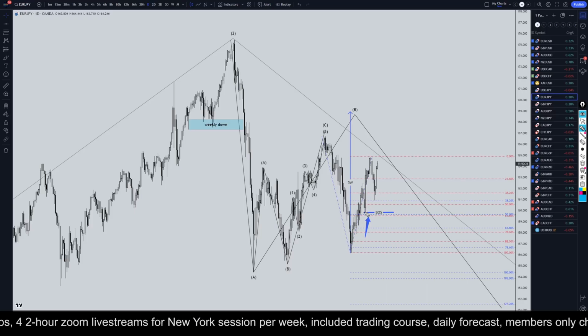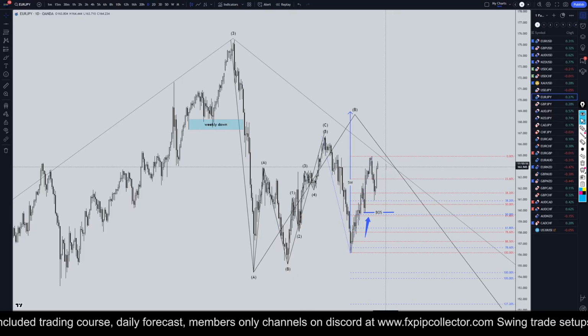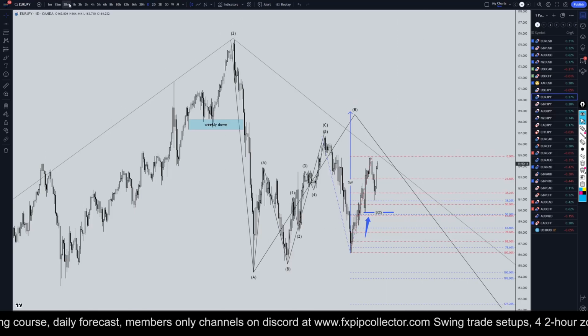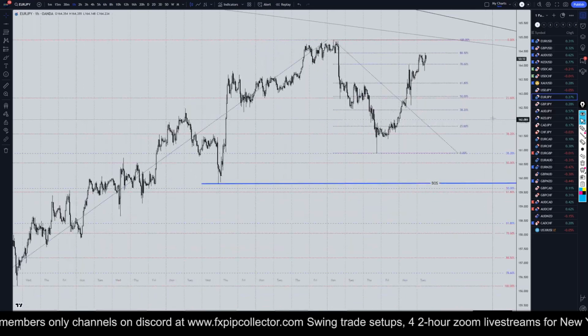Now the trend based on structure, the trend is up. Based on market flow, the trend is up. So we should definitely be looking for longs on lower time frames currently. And if it does turn back to the downside, we should better recognize that. We'll stop looking for longs and we'll start looking for shorts again.